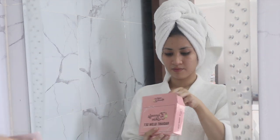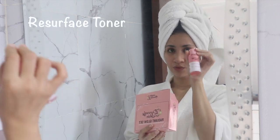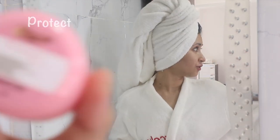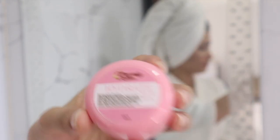And then, meron siyang Queenly Skin Resurface Toner. Ito yung toner niya. The toner. Then, meron siyang kasamang Queenly Skin Protect. Ayan, ito yung pang umaga. Protect. Kuha ba? And then, we have the Hydrate. Ayan. Yung sa panggabi. Ang bongga nito.